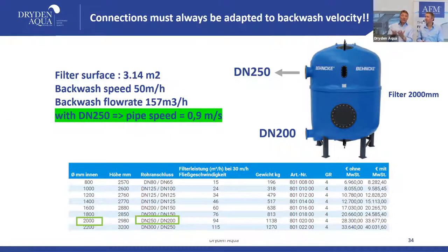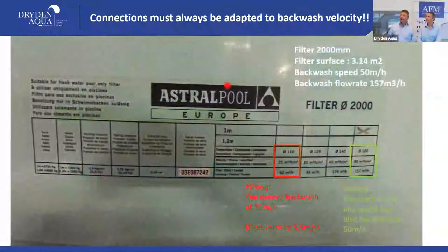But here in Germany, they ask for a pressure-free backwash, and with the same filter diameter they go with DN250, not DN150 or DN100, which gives a pipe speed of 0.9. This is perfect, though it also costs more. I wouldn't say it's needed, but it's perfect if you do it. The other is also acceptable if you stay with 2 meters per second.